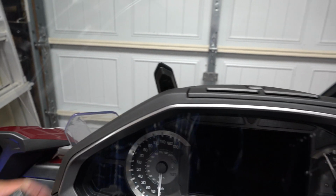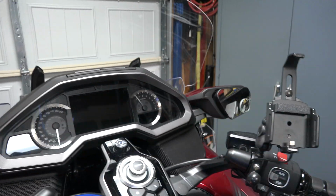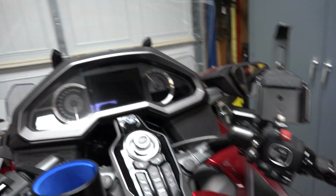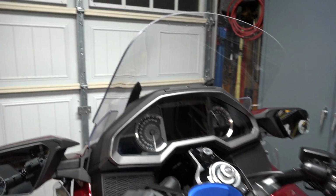I'm going to head back to the dealer later today when they open and talk to them. I didn't really want to have to rip the whole thing apart. It's a pain in the butt, but we'll see what they say. If they don't do anything, then I will rip it apart. But yeah, let me know.